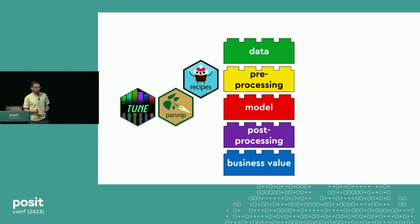Tune, again, was a huge help. My first time around, I had manually written a simulated annealing algorithm to help me do my hyperparameter tuning. And that was a really good experience for me. I got to learn how that algorithm works. But this time around, I didn't want to do that again. It was a lot of work, and I knew how to do it. I didn't want to manually write that a second time, so I just used Tune.